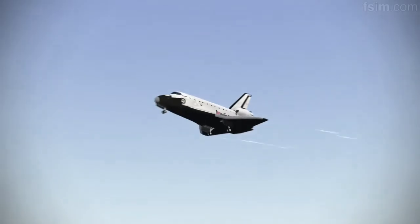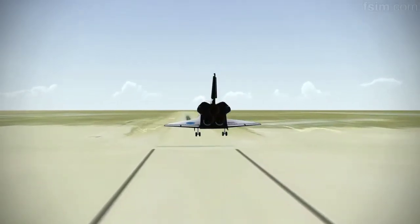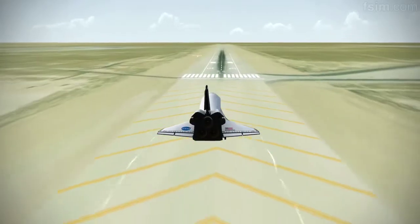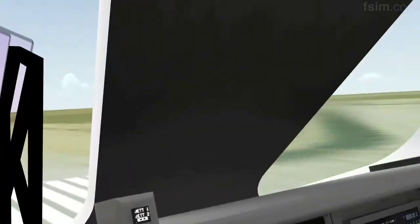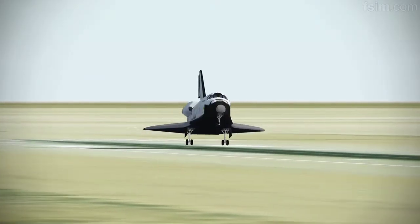Here comes the gear. You're coming down on the ball bar. It's 100 feet. 3230. See the nose coming up. 75. You can start setting touch.